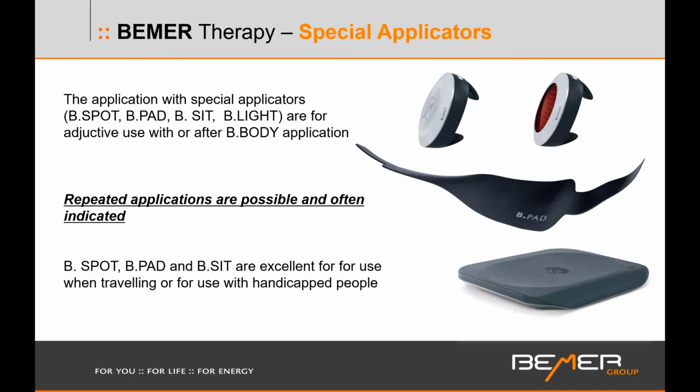While it's generally recommended to use the B pad, B spot, B sit, these special applicators after the B body, they can be used during the application of the B body. Also note that these are excellent if you don't want to carry your full body mat with you when traveling, or if someone is nonambulatory and can't move around, handicapped people. These are great to bring with you if mobility is what you're seeking.